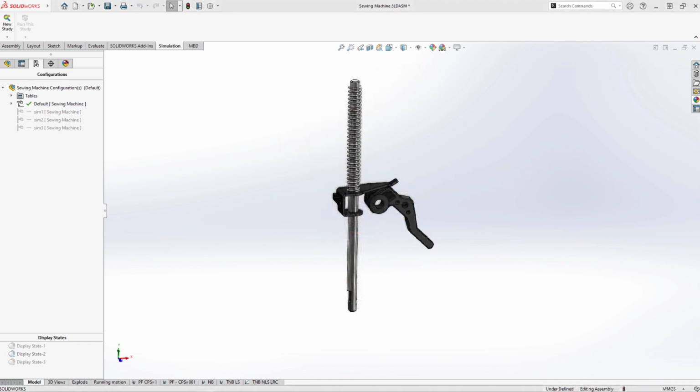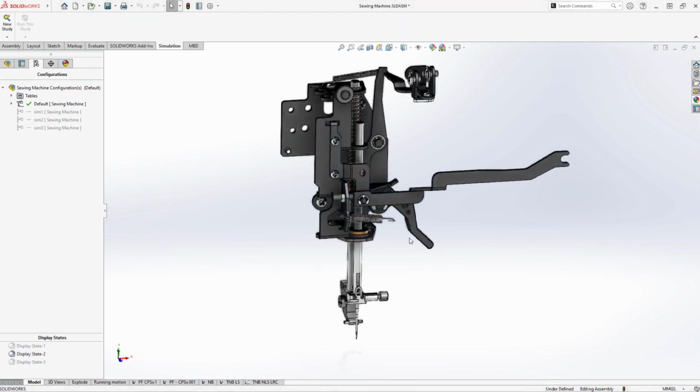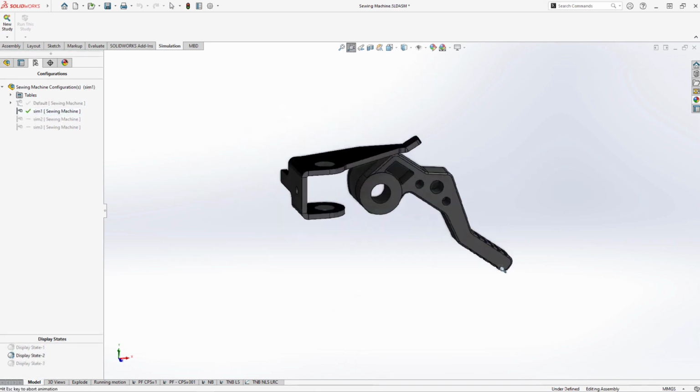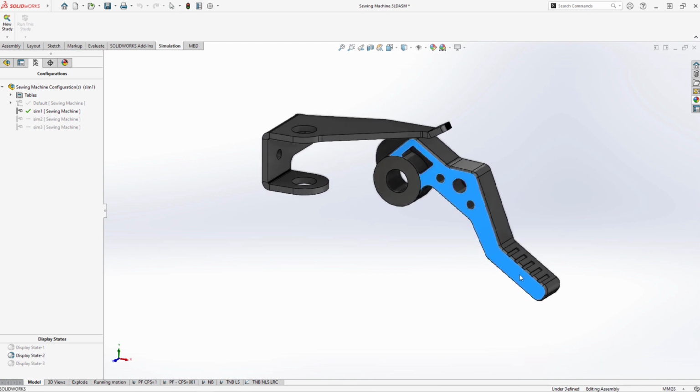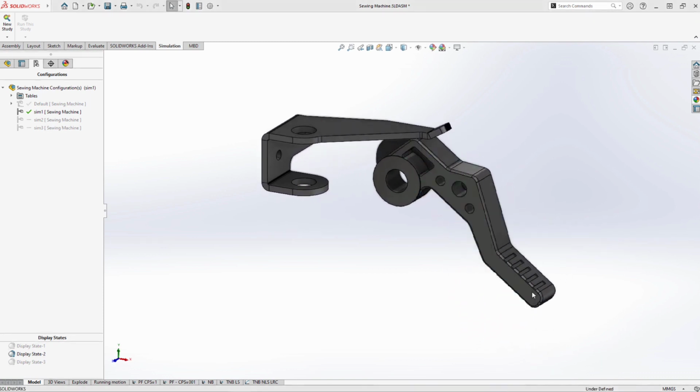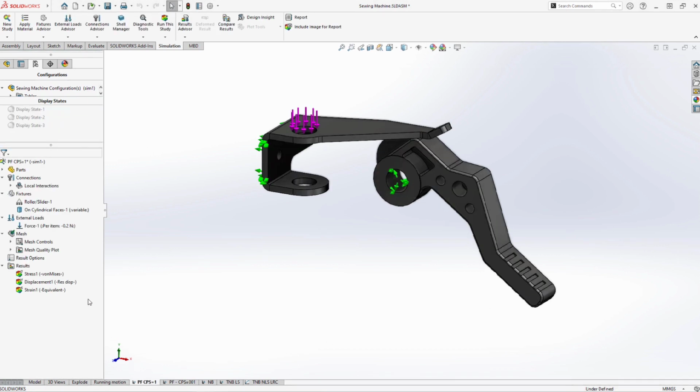SOLIDWORKS Premium. Included in Premium are all the features from Standard and Professional, as well as additional add-ins including simulation, routing, and kinematic and dynamic motion simulation. We recommend Premium for mechanical engineers as simulation tools can speed up the design and prototyping process.